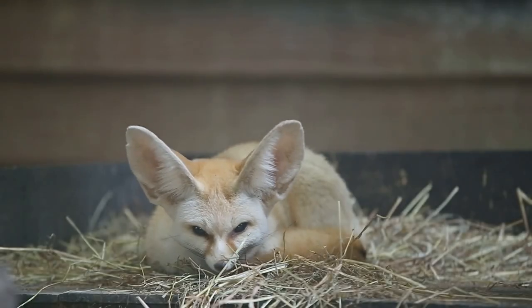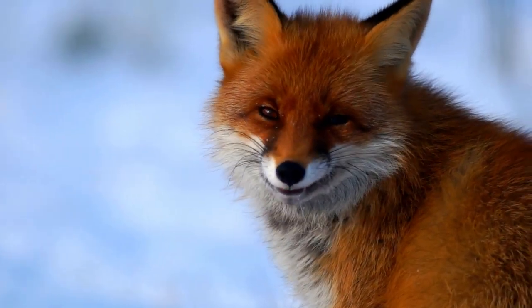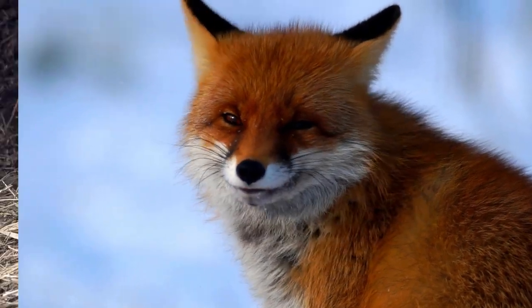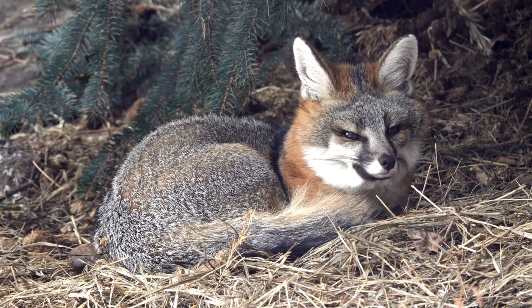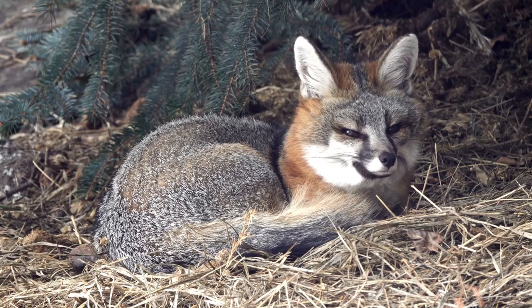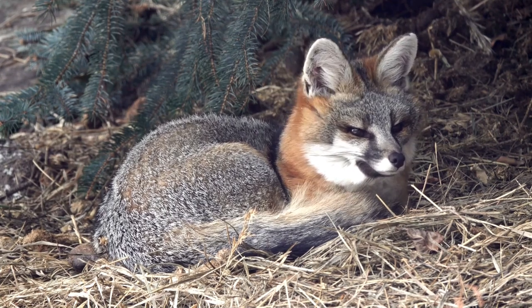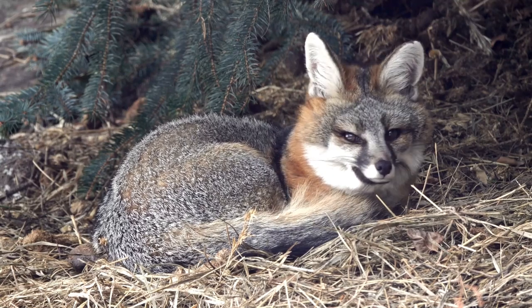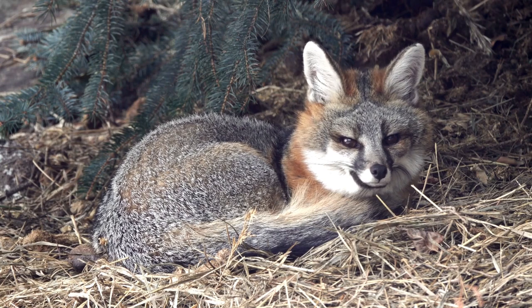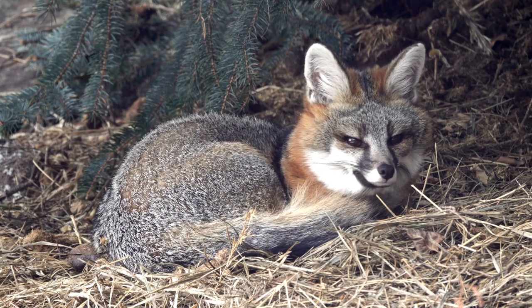Foxes come in many shapes, colors, and sizes. In fact, there are over 30 species of foxes. They live all over the world, populating most of the northern hemisphere. The common gray fox is one of the most interesting of all the foxes. With their ability to climb trees and their round pupils, they are slightly different from their other fox cousins.